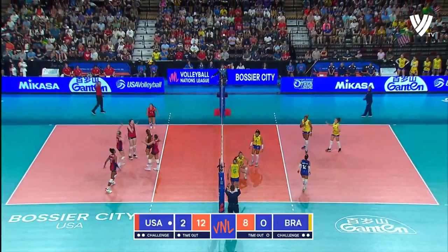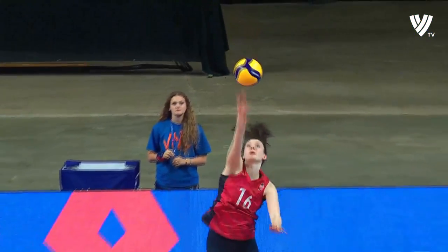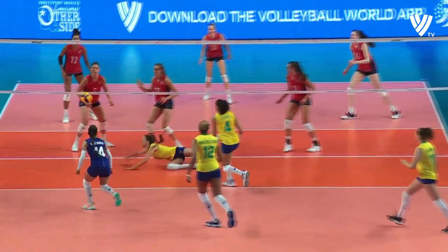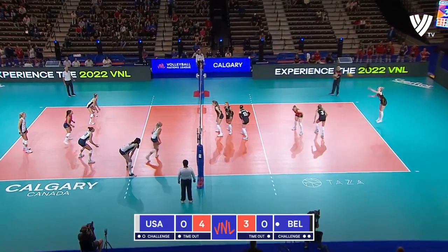Make it four as that went across the net outside the antenna. Give it a second, Matt. Almost. So that point gives USA a 12-8 advantage. And that brings us to our technical timeout here in set number three. Serving really. Martin.